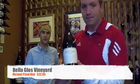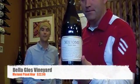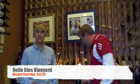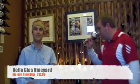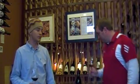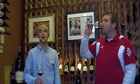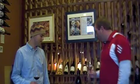This fantastic little beauty is the Macon Pinot Noir from California, the Glos vineyards. Glos absolutely makes fantastic wines. They make the Camus Cab, they make the Marseillais Chards, and they make a couple of higher end Pinots. The Macon is one of their lower end Pinots. It's a crazy value at $22.